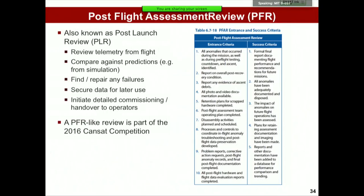Okay, final thing, post-flight review. What happens at the post-flight or post-launch review, PLR, PFR? Essentially what you do is you review the telemetry from flight, you compare against your predictions, you find and repair any failures, you secure the data for later use, and then you initiate the detailed commissioning and handover to operations. And here's a detailed list of entrance and success criteria for post-flight review.